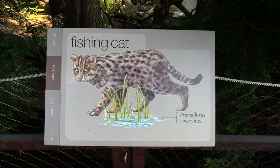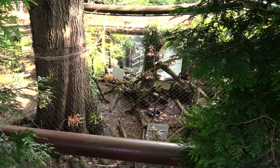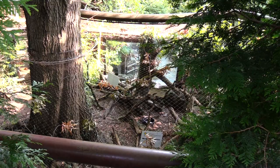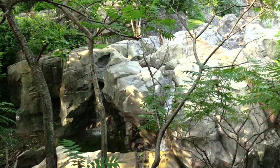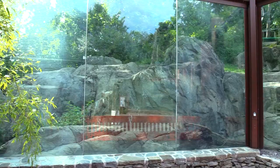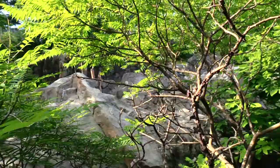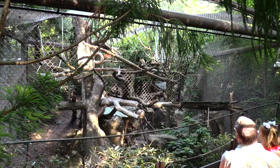Got fishing cat. That's the fishing cat's habitat from the Asia Trail side. I do not see the fishing cat, so perhaps I'll see him from the lower portion. Got sloth bear. Man, this is a really cool looking habitat. Now, because of needing reservations for this area, if I don't see the animal the first time, I don't believe I'm gonna be able to come back. So I will check this area right before I leave this section. Here we got clouded leopard. All right, I see one.